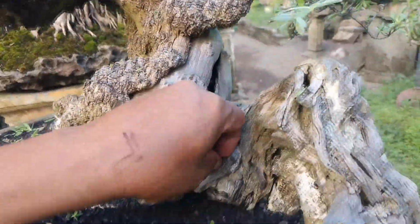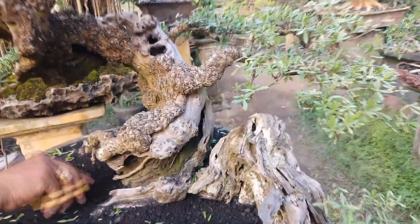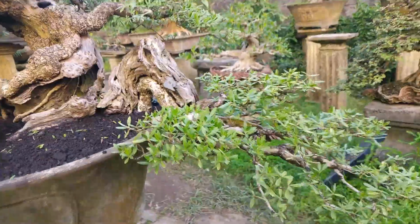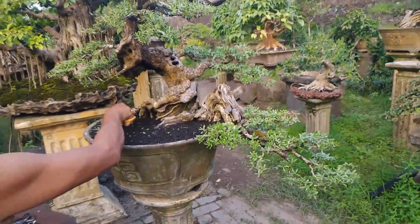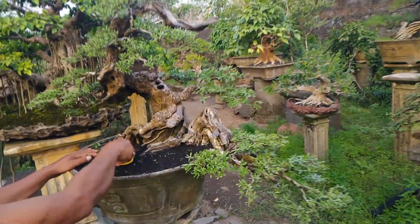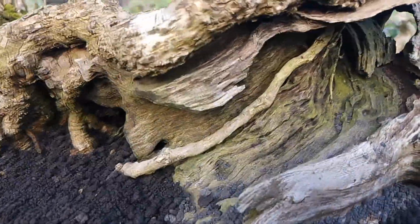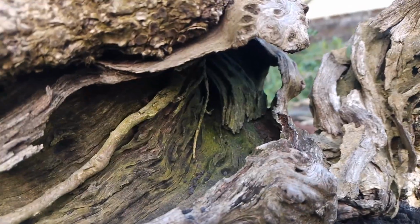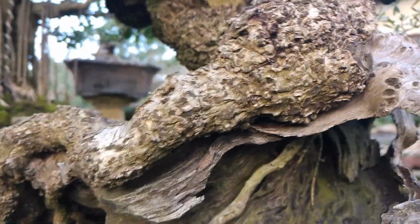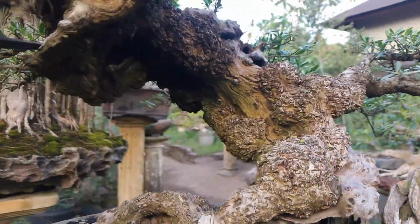Ini gaya yang sangat langka teman. This is a very unique style, yeah. Or limited, yeah, limited style. Because if you see the tree, it is looking very old, you see this. This is very natural, yeah. The whole, you see, oh, it's very beautiful. The green color combined with the texture of the skin of the Pemphis, the line, the flow, it's very nice.